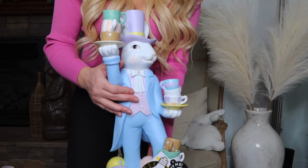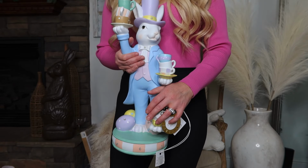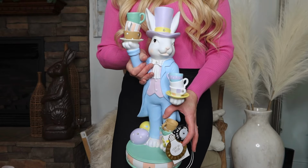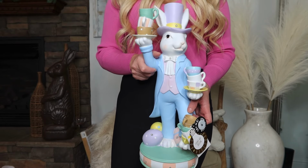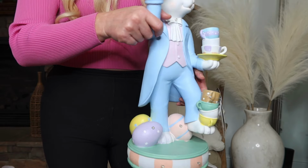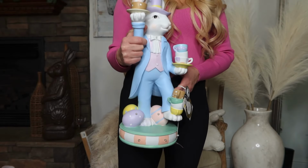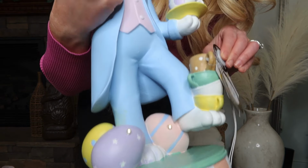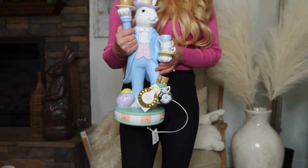And look how adorable this is. It's like the Mad Hatter tea party looking guy. I am so obsessed with him. I actually saw another one like him last night at TJ Maxx, but it was shiny. This one is matte. I got this one at HomeGoods. I think the one could have been a little bit bigger, but this one lights up. Yeah, so cute. It lights up. I don't know if you can see that, but it is lighting up.